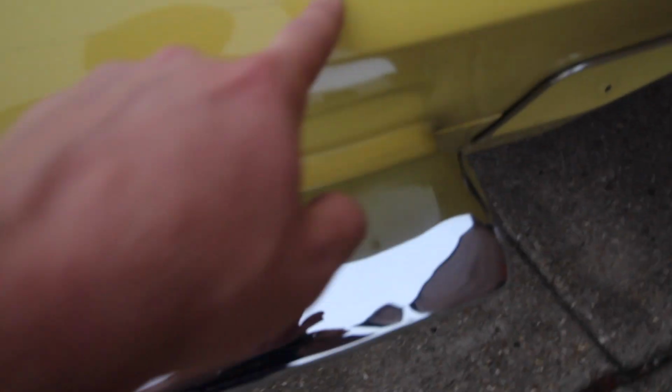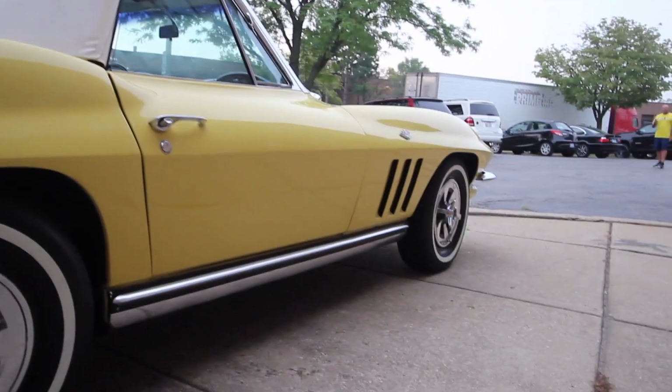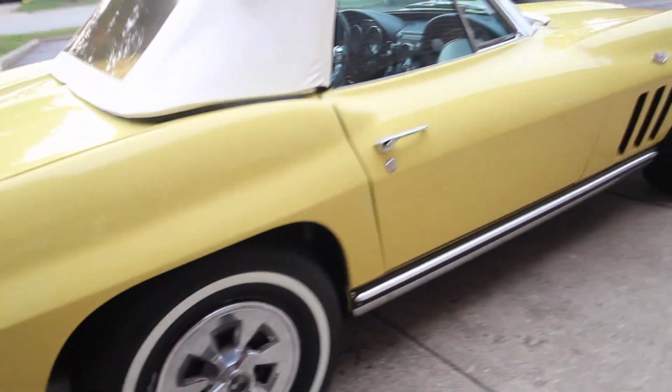Over here, there's a pretty long seam. There's a chip and a pretty long seam right there. And then there's one about the length of my finger right there. But it is a 327, 300 horsepower. It runs real nice, real smooth, and no hesitations, no issues driving wise at all.